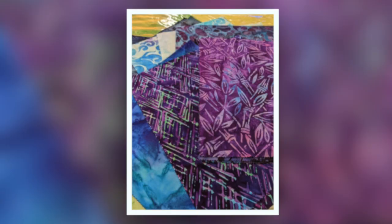I'll show you what she said. This is the layer cake. I've already started on this one. I have 8 squares done. So she's cracking away already.